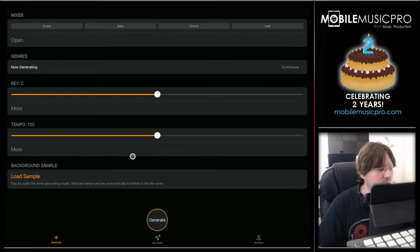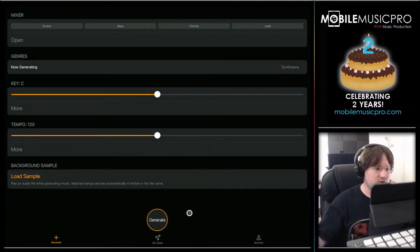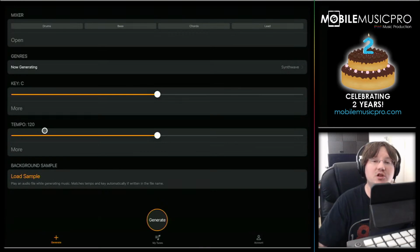So I'm talking a little bit too much. Let's get into this. Let's start generating some stuff right now. I'm going to hit the generate button and check the chat. And let's check this out. So we are about to generate some stuff for synthwave in the key of C with 120 tempo. Actually, the key and the tempo change depending on what it generates, but you can lock those, which we'll get into a little more once we start generating. So let's hit the button.